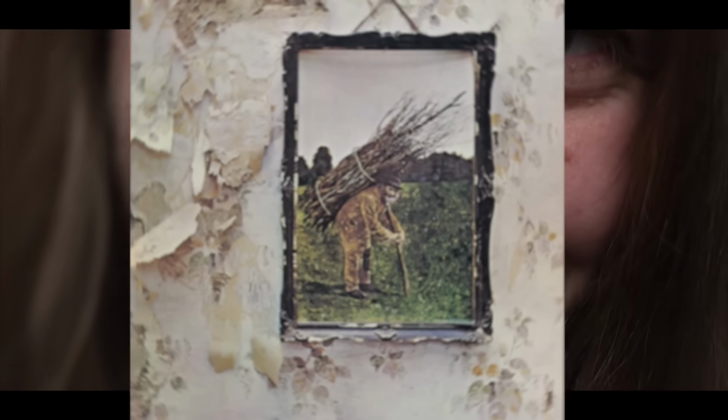Wait a minute, how many of you guys wanted to comment saying I put the wrong Led Zeppelin album in there for Stairway to Heaven? You think I don't know what album Stairway to Heaven's on? Come on now. Oh, you know, Life's Been Good.